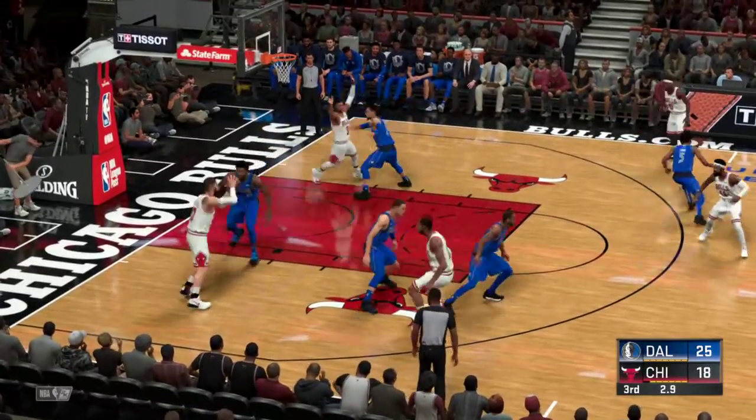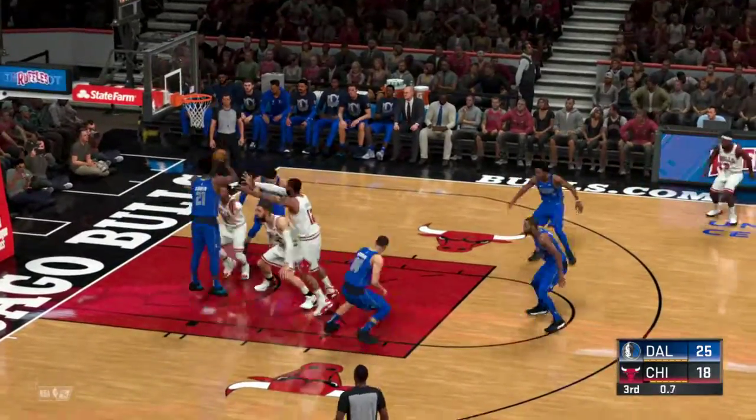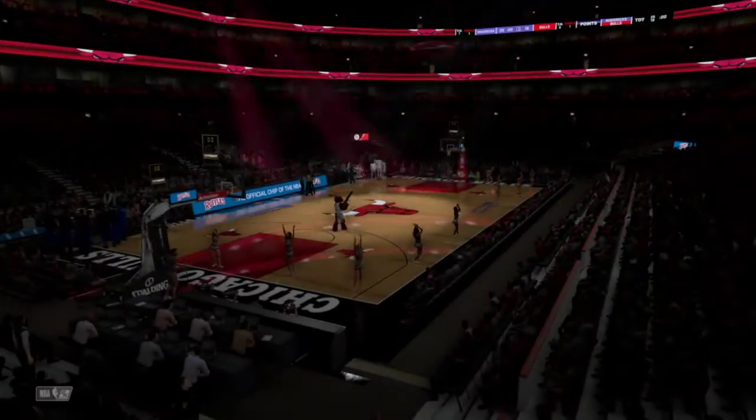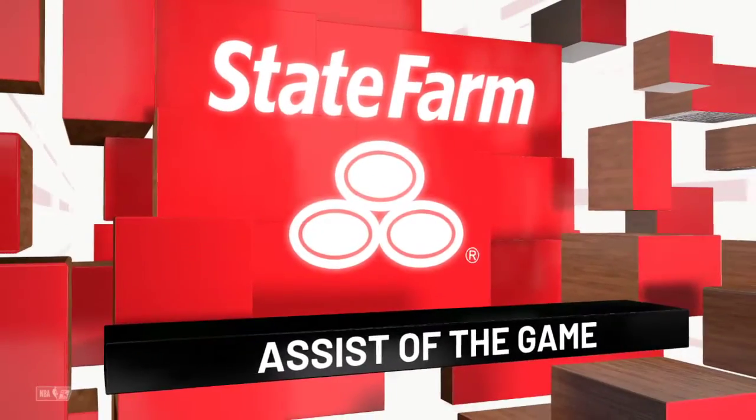Outside Aldridge. Here's Valanciunas. The shot, no good. And so it's Dallas, bringing the quarter to a close with a 7-point lead. And it's been their rugged defense setting the tone. We'll take a quick break and then back to the action here.